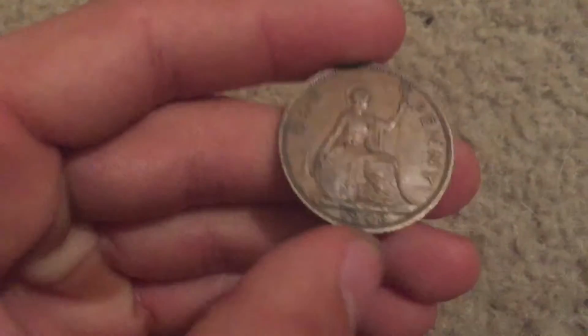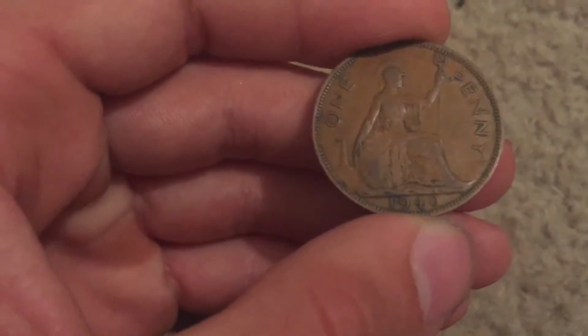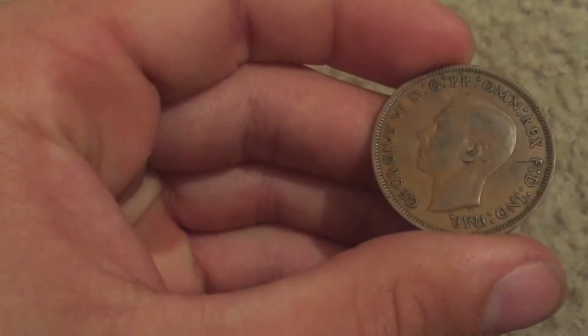And this, I've seen these on other YouTubers' channels, so I bought it. It's a penny, I believe Great Britain. This is a penny from 1940, and the same guy is on it. But yeah, that's it for the foreign stuff. Let's get to the fun stuff with the silver.